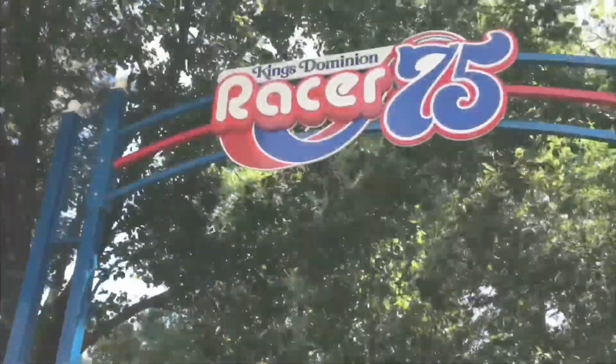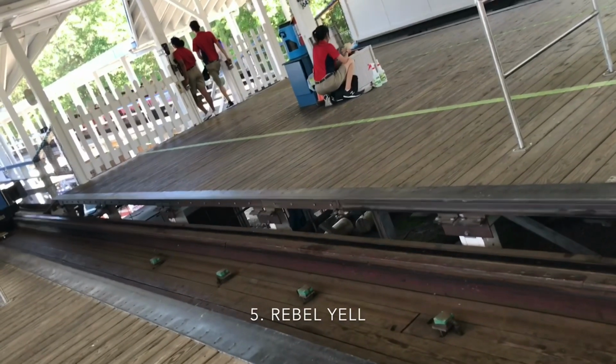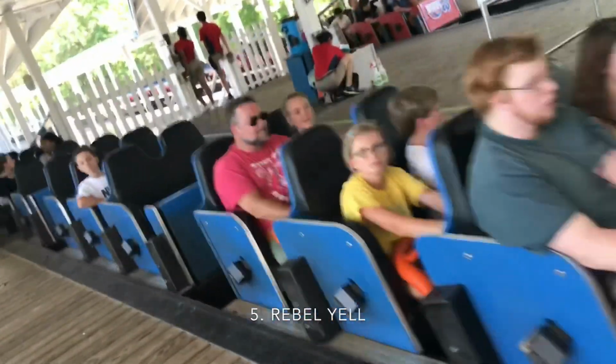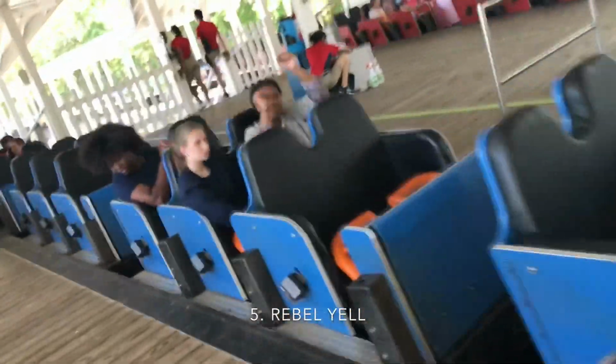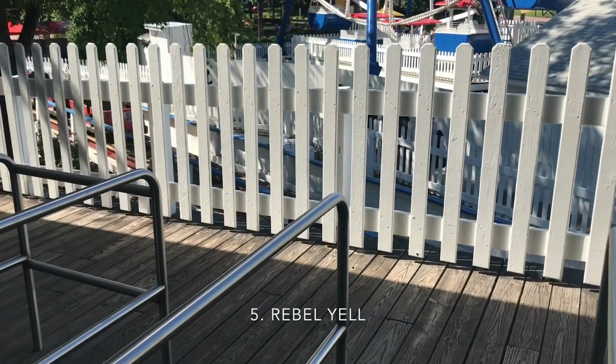So we're moving on to the top 5, and number 5 is Rebel Yell. Yes, I refuse to call this coaster Racer 75. I grew up with Rebel Yell, and that's what I'm sticking with, but this is a very fun racing coaster. It is kind of bumpy. However, it is very smooth for a wooden coaster. The airtime is pretty good, actually, and racing the other side is always fun.